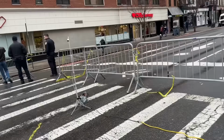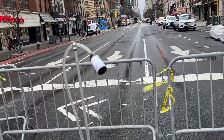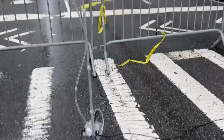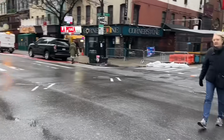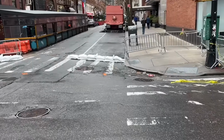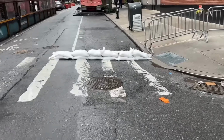Here's another one of these things. Then you'll see, I don't know what these sandbags are about, I guess for keeping stuff from going down in the sewer system.